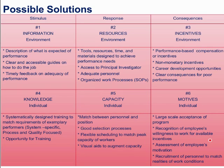So again, understanding what the capacity is and the willingness to work and if they're really accepting the program. So again, you're not going to have a large-scale acceptance of the program if someone is so overworked that they just can't do another bit.